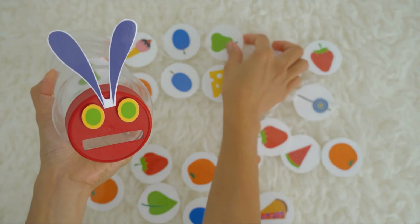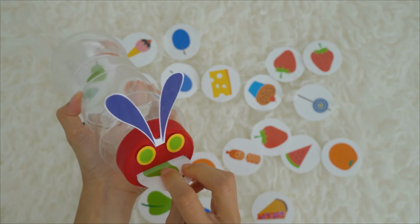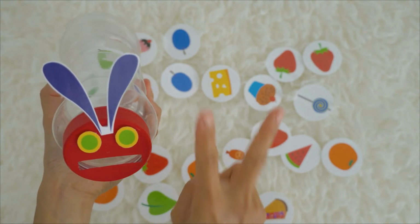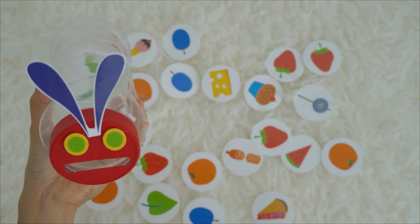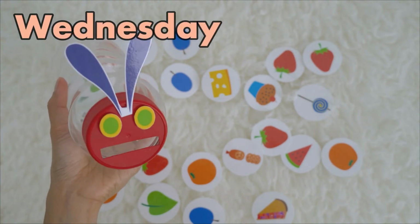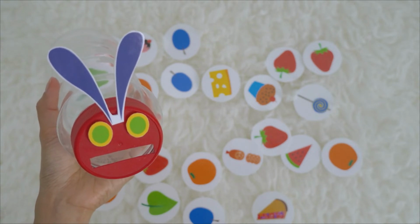Next one. This is correct. Two. So the caterpillar ate through two pears. Next, what did the caterpillar eat on Wednesday? On Wednesday, the caterpillar ate through three.